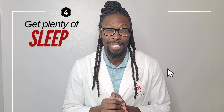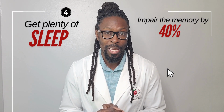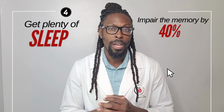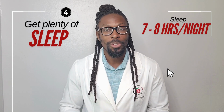And lastly, number 4, the 4th thing that you want to do is get plenty of sleep. You can impair your memory by up to 40% with bad sleep. Okay, so if you want to make sure the nerves are wired and firing and strong when it comes to memory and learning, you want to get at least 7 to 8 hours of sleep a night. Sleep is so important. So those are the 4 steps to make sure that you are maximizing your ability to learn and to remember and not experience brain fog while on statin drugs.